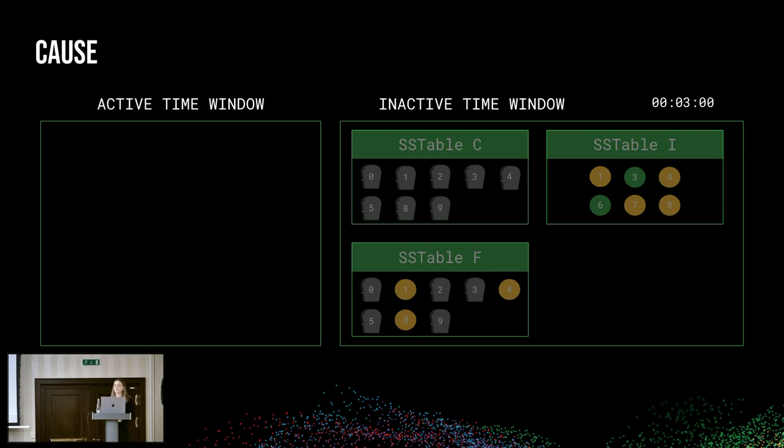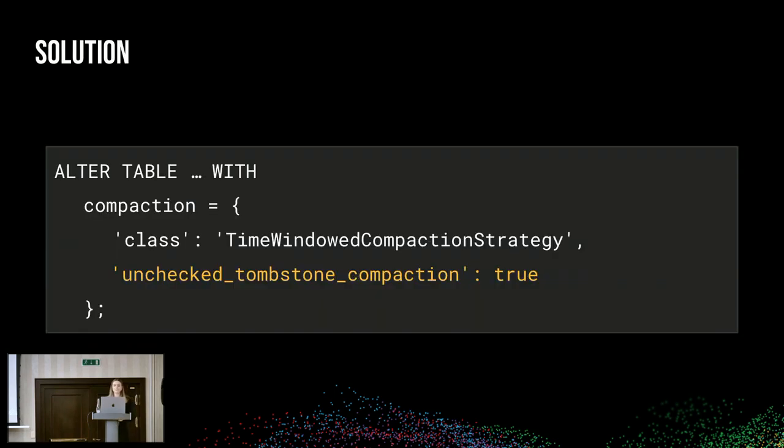Well, similar to checking if we can purge an SSTable entirely, compaction is going to run a check to see if it's even worth attempting to run a tombstone compaction. And part of this check is whether or not this SSTable overlaps with live data in other SSTables. We can see here, in this case, SSTable F has a number of overlaps, 1 and 3, but does have some tombstones which aren't overlapping with live data, like partition 0 here, so that really should be getting cleaned up. So how do we do that?